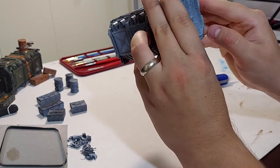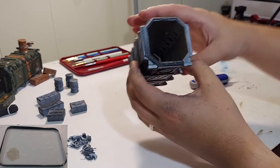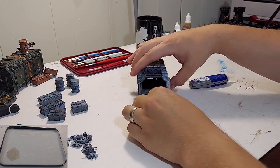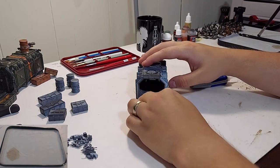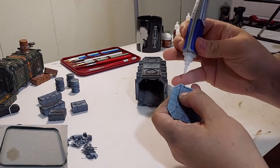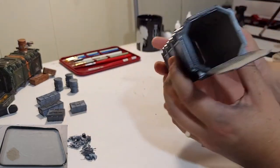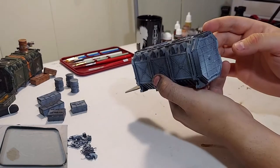There's our door side, right there. Now this is the one where we're going to want the door to be open. So that will open like this. So I'll put glue here and have it come right to the bottom. And like that, we have our open container terrain. And the inside is already painted, so we don't need to worry about that.